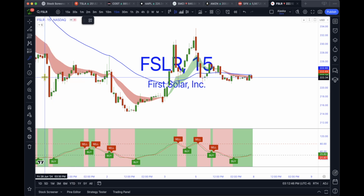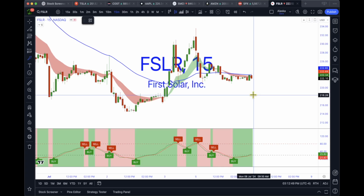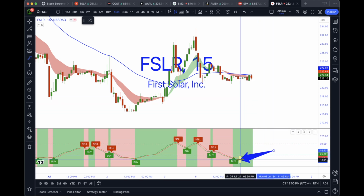And if you want to follow, you can follow. And if you don't believe in this, I would still challenge you to paper trade it. You want to have practice with these types of stocks when they are swinging. Okay, so one, you can see we have the buy signal on the 15-minute, and you can see the background is green, which tells me we are getting more bullish.